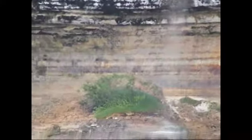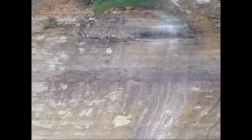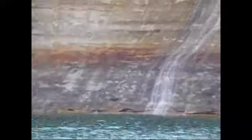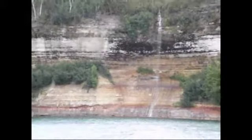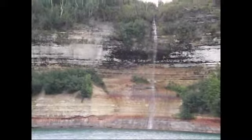The cliff in the rear is about 200 feet high. And it's just starting to dry up now. It should last maybe 3 or 4 more days and it'll be all gone. It only drains a small area, that's why it doesn't run very often.